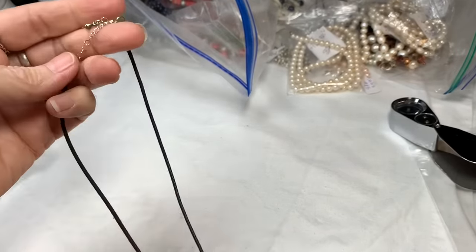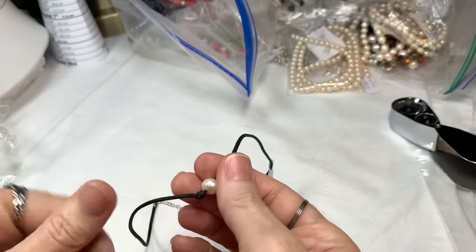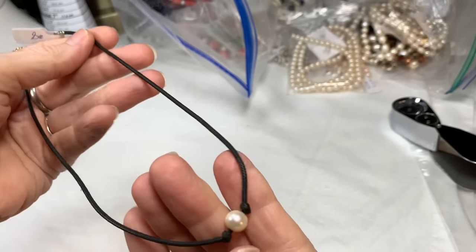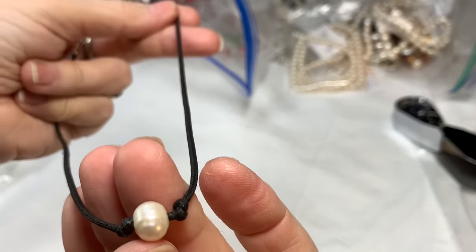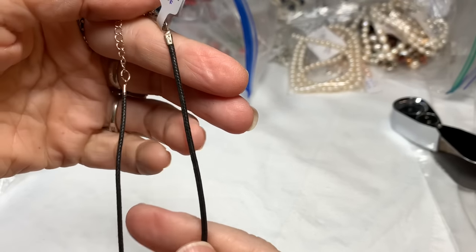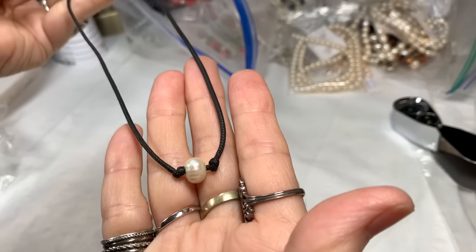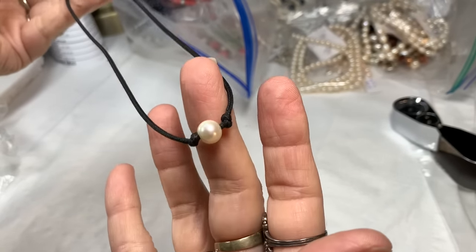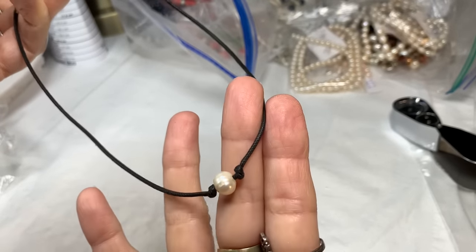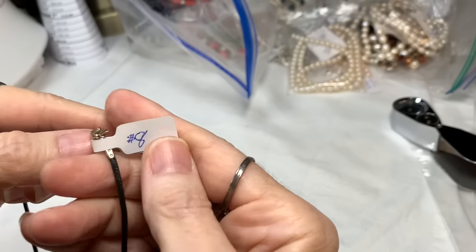This is a single pearl on, I don't know if that's leather. It's either leather or cotton. I think it's leather. It's a beautiful single pearl knotted on each side. It is a black leather cord. And this is $8. So if you wanted to just give someone a gift of one real pearl, there you go. Or if you just wanted to wear one or wear it as a choker style, it is very adjustable.